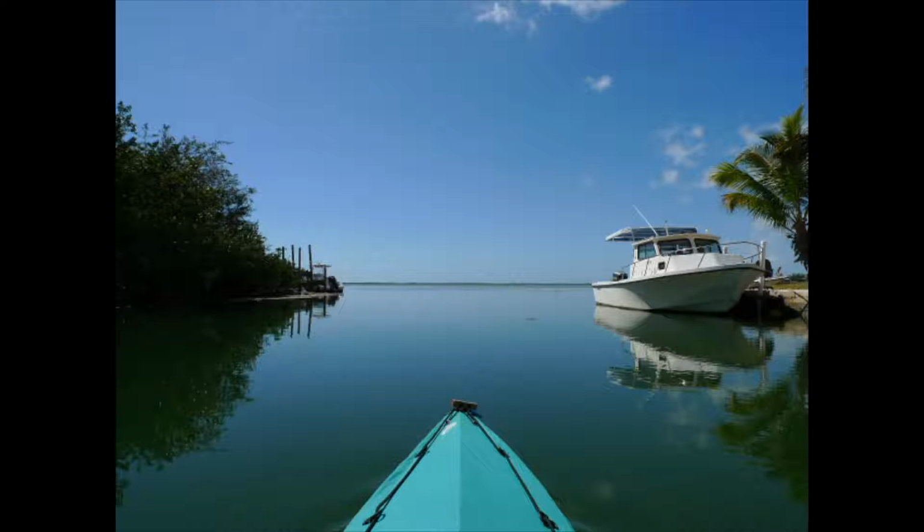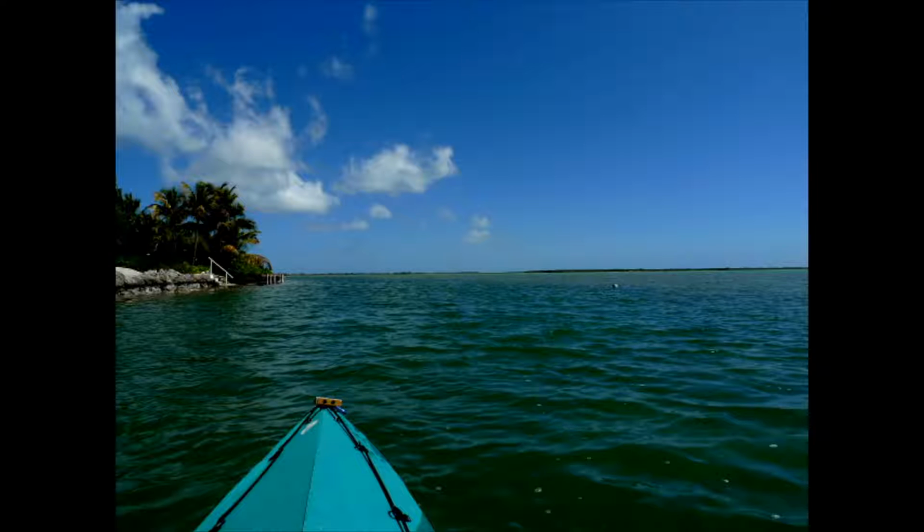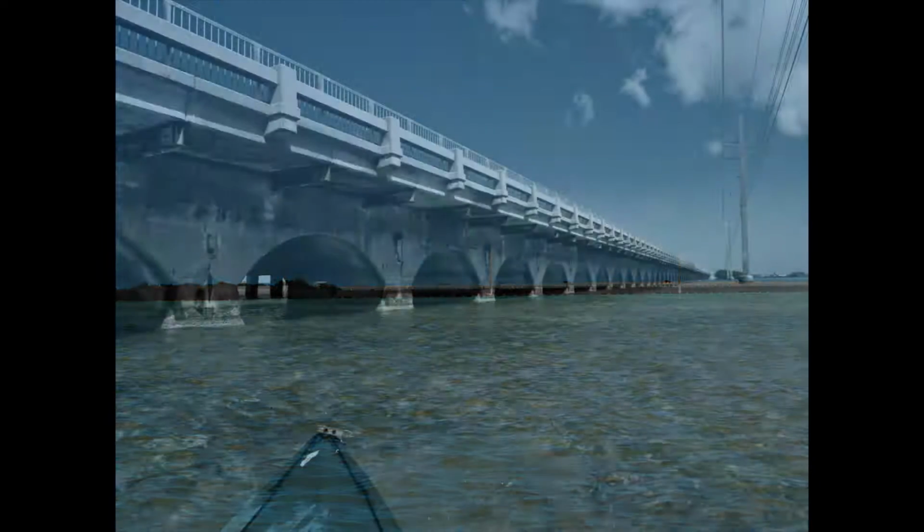Now, once you get through the canal, you're going to just bear left, hug the bank, and that's where the deep water is. And once you're in open water, it becomes pretty obvious where the US 1 bridge is, and that's what you're heading for. So you head for the US 1 bridge.